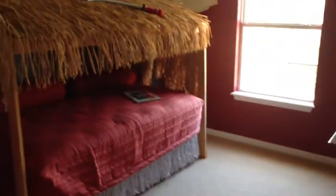Then as we come upstairs, we've got 3 bedrooms, and this is kind of neat. It overlooks the stairway. The bedrooms are smaller, other than the master. They're just a little over 10 by 10. But again, for young professionals, all you need is room for a bed, a desk, and a dresser, and there's plenty of room for that.